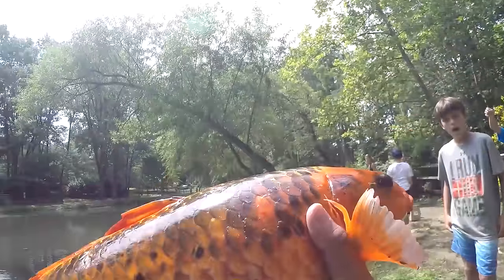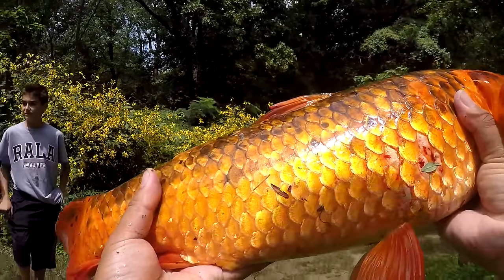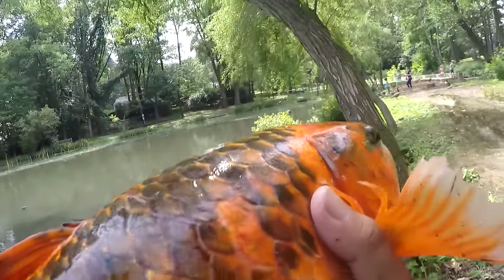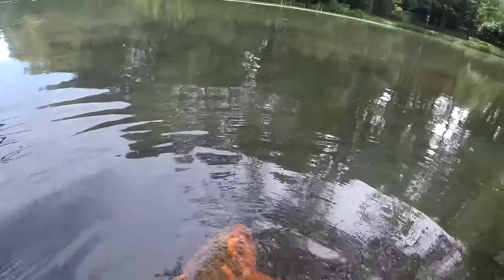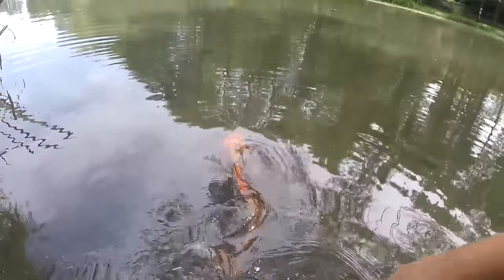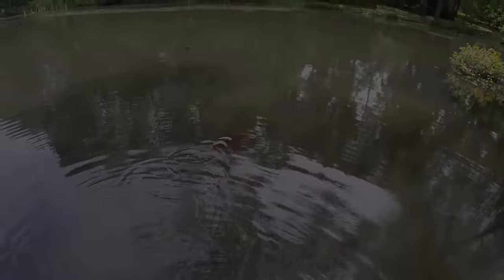All right, fellas, final view of our second koi of the day. First one was white. Second one is a bright orange. Let's release this fish nicely over here so it can swim away to live another day. A little bit of a revival here. There he goes. Beautiful. All right, let's keep catching then.